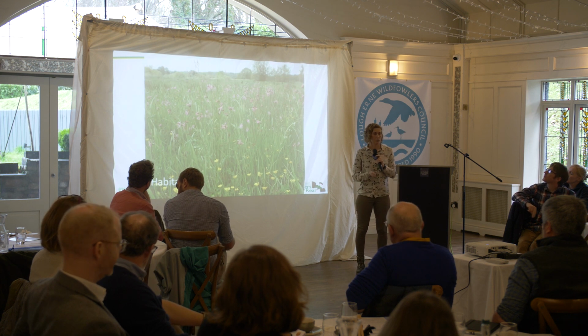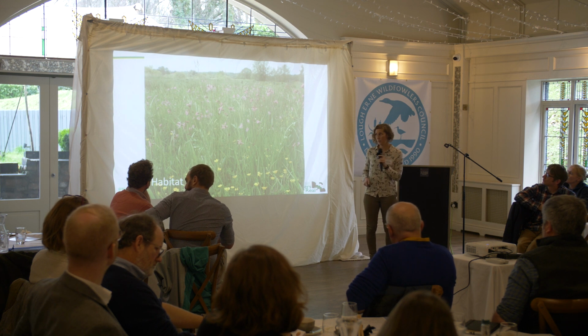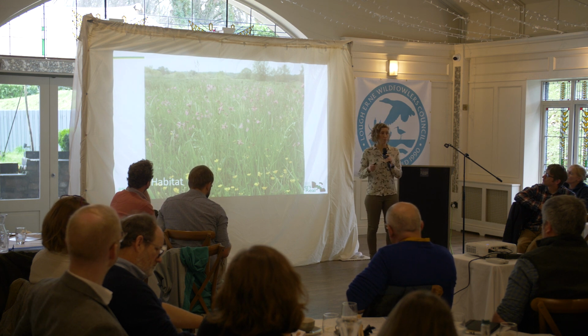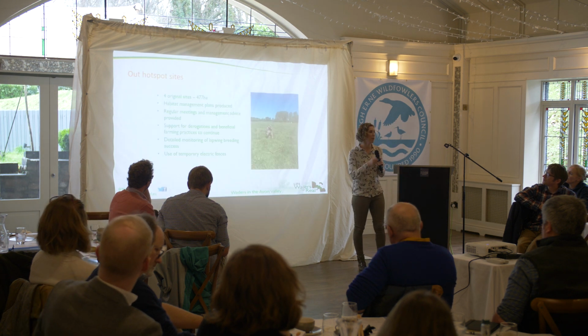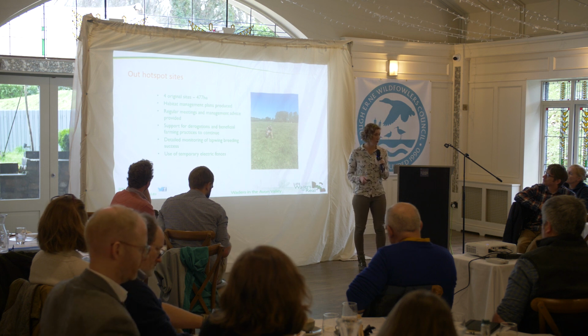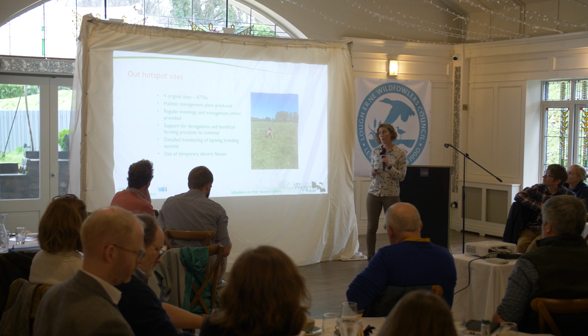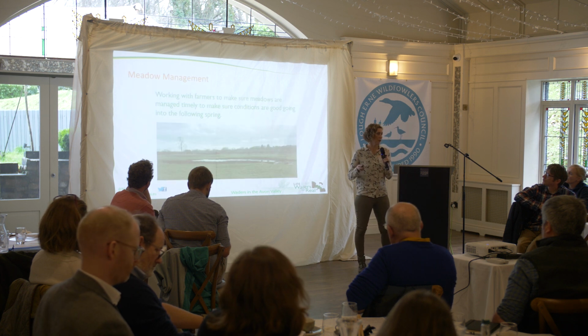So habitat, absolutely crucial. If we don't have the habitat, we don't have the birds to nest in the first place. Our habitat was in pretty good nick. It just needed some extra tweaks. So we identified 4 main hotspot sites where we had good habitat, relatively good numbers of breeding waders, and where we could do a little bit more. And we worked really closely with the farmers to do this.